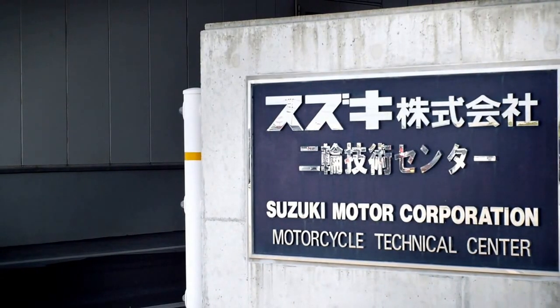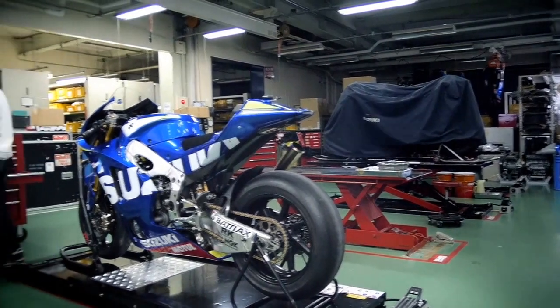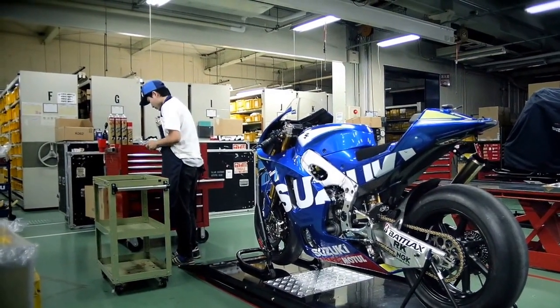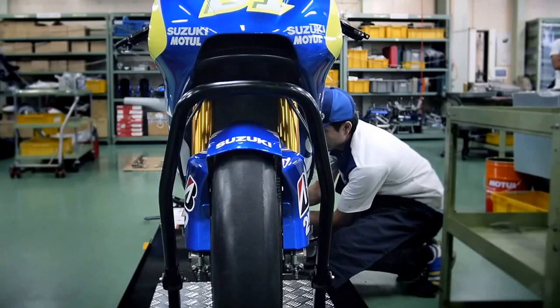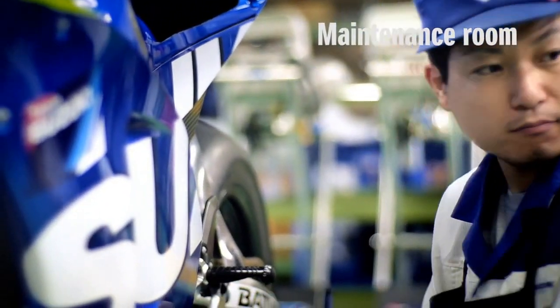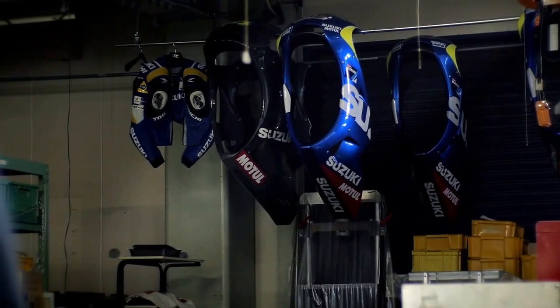Summer 2014. As the Suzuki team gears up towards the return to MotoGP in 2015, the Suzuki MotoGP machine is being developed. The new machine to be announced soon is called the GSX-RR. The development of this prototype machine, which embodies all of Suzuki's technology, is ongoing simultaneously at a number of departments.